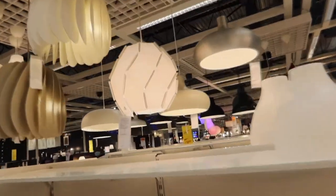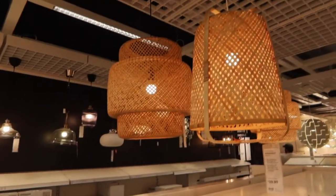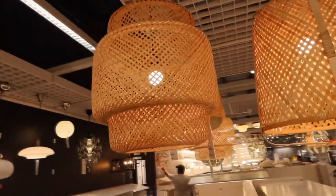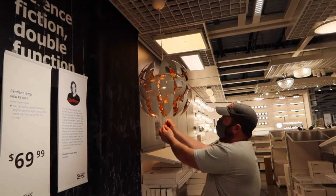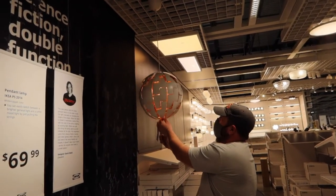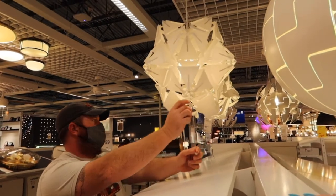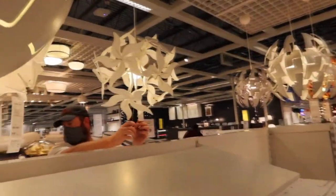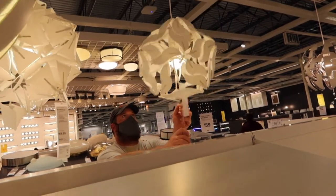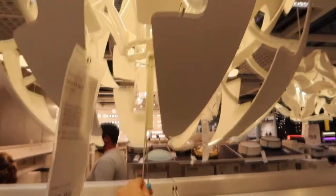Ooh, I love this. Love that. These are all so pretty. Love this basket look. Love this one. Whoa, do that again. That's cool. These are so cool. Whoa! They turned into flowers. What? What? Oh, so cool. These are so cool.